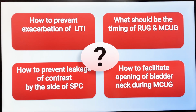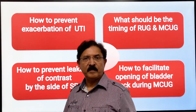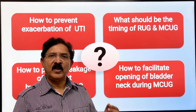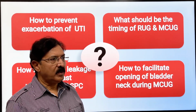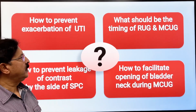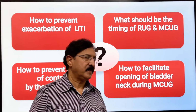And then most important thing, sometimes when MCUG is done for pelvic fracture urethral injury cases, the bladder neck does not open nicely and contrast does not fill in the prostatic urethra. So can you do something about this? How to facilitate opening of bladder neck during MCUG? So these are 4 questions that are in front of us.